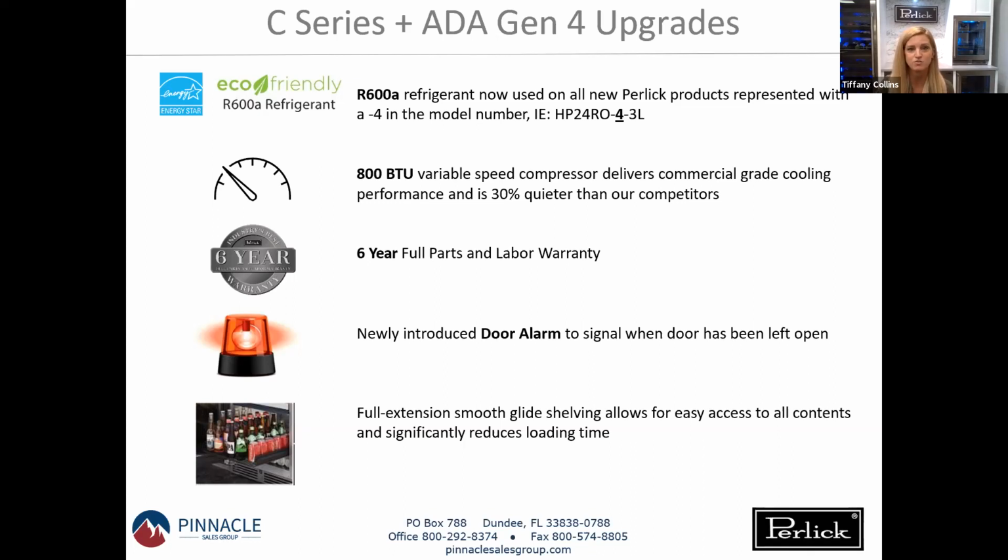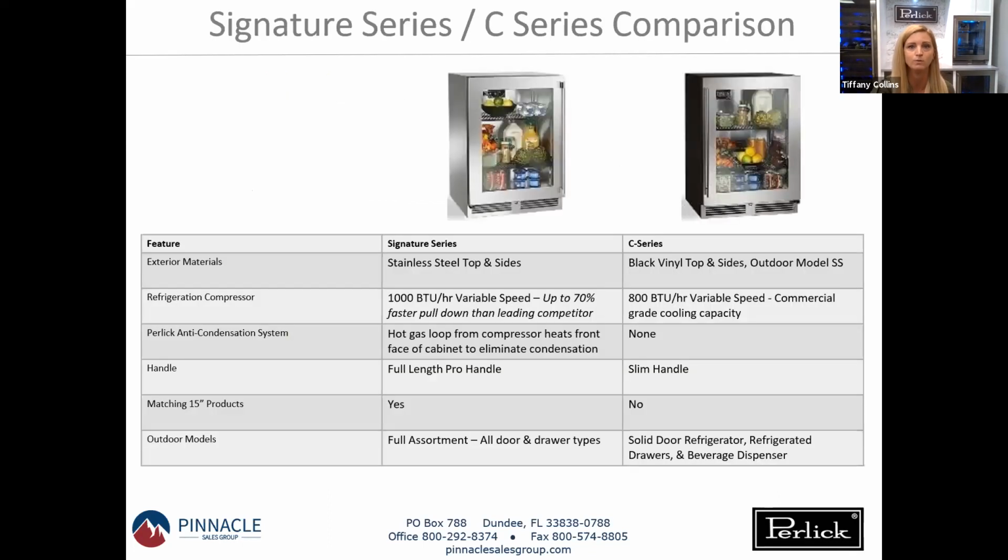Again, you have the 6-year full parts and labor warranty. You also have the door alarm and you have the smooth glide shelving as well. So when you compare the Signature Series to the C-Series, aesthetically, there's not a lot of difference, but the Signature Series still does have the stainless steel exterior. The C-Series still includes the black vinyl. You see the compressor there, so the difference there, Signature is 1000 BTU. Again, the C-Series has been upgraded to the 800 BTU variable speed.